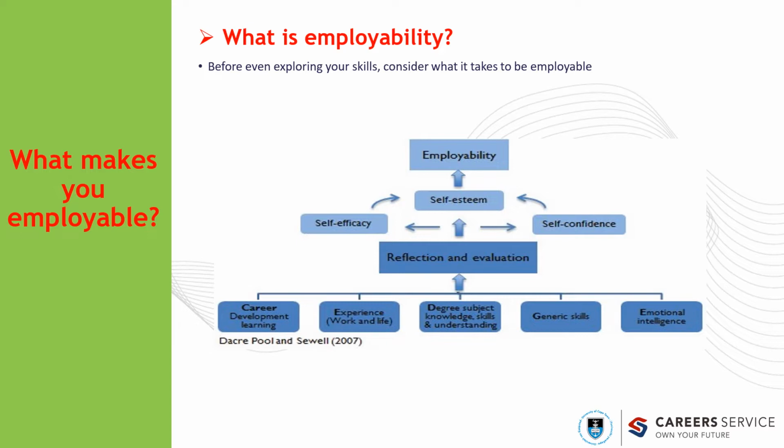Learning about the world of work and how to successfully apply for jobs also enhances your employability. Taken together and reflecting upon all of these elements increases your sense of self-confidence, your self-esteem, and your self-efficacy. Essentially, this enhances your belief in your worth, belief in your ability to succeed in any situation, which projects a sense of self-confidence, which is very attractive to employers and significantly enhances your employability.